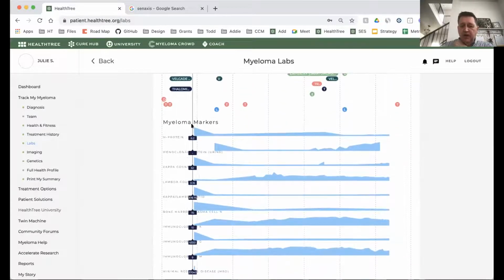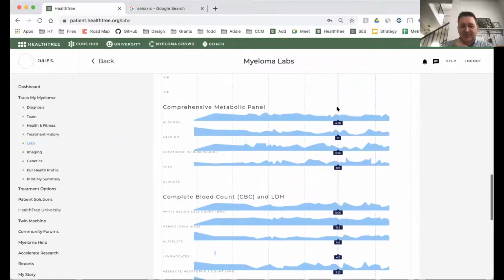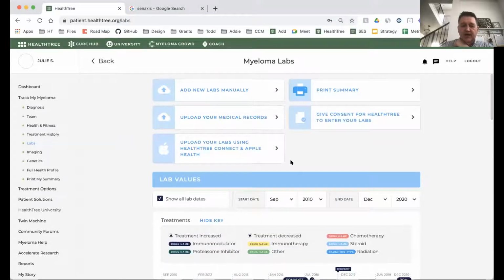You can see your myeloma markers, and what your lab work is doing based on your treatments. There's a lot of treatments up here that this patient has had. We do the comprehensive metabolic panel, the CBC, and then there's also a spreadsheet view of all your labs. And again, a lot of this we can help you enter.